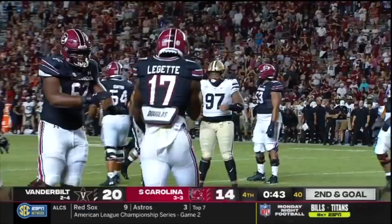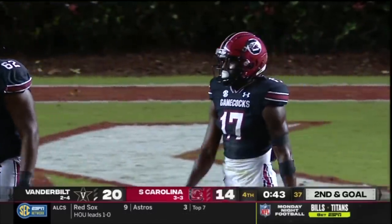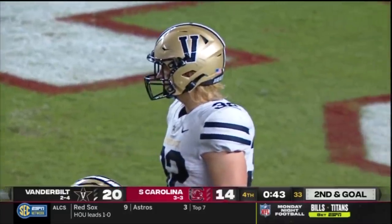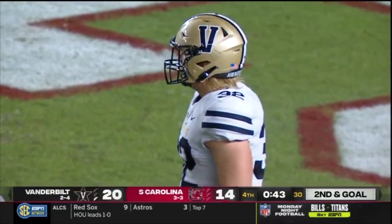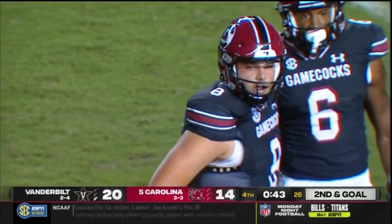Thrown behind his intended receiver, Xavier Leggett. It would have been tough on the play either way. And that incomplete pass brings up a second down and goal from the 9 with 43 seconds remaining. Yeah, a little hard that time, but it was behind him. Had it been out front, I think he could have scored it.